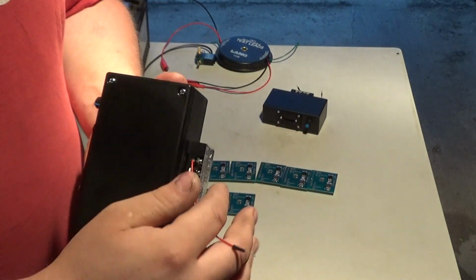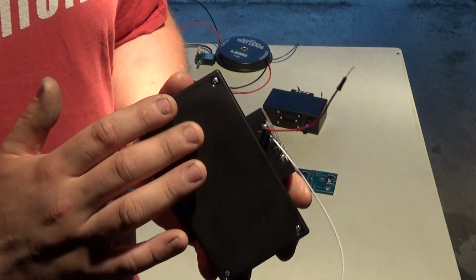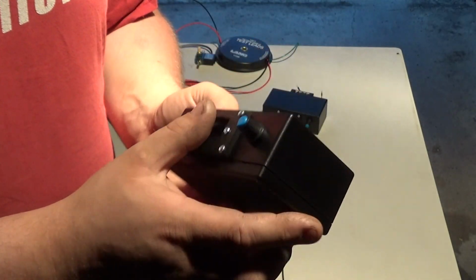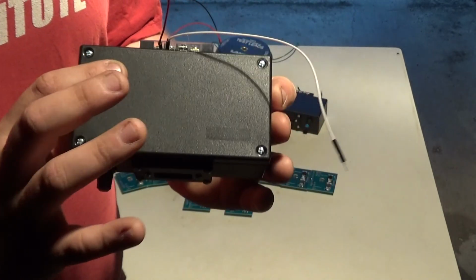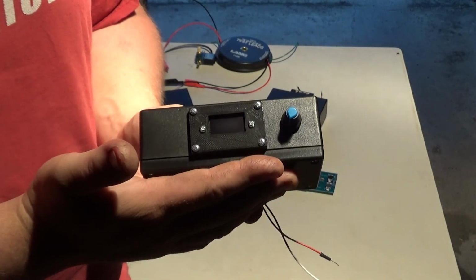I'm also recommending everyone get self-adhesive tape or Velcro or something to put on the bottom of these units to put it onto their dash. Do not drill into these units. The microcontroller is literally right underneath this right here. So don't drill into them. But that is the unit so far in its entirety.